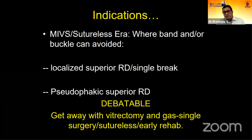So this debate could be endless, it could go for hours together, because you could be debating between a buckle and a vitrectomy. In fact, we have a talk on that later on in this course. But the take on this is, if you can get away with a sutureless vitrectomy, maybe with a gas, because gas means it's a single surgery, you don't have to remove the gas, and early rehabilitation, then maybe that could score above a scleral buckling in such situations.